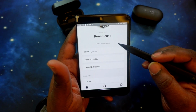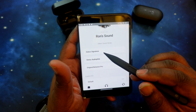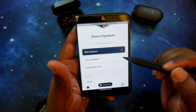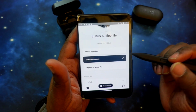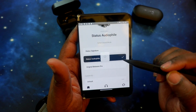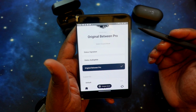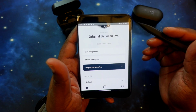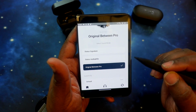But you do have presets here, not just my personal setting. You can go into Status and change it to Status signature sound, Status audio file sound, and then, of course, the original NuraTrue Pro setting. This will give the 3 ANC earbuds the same sound that comes out of the NuraTrue Pro earbuds.